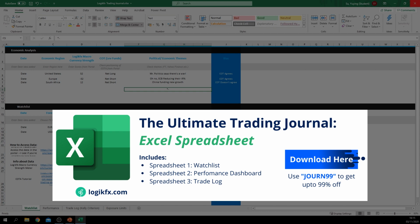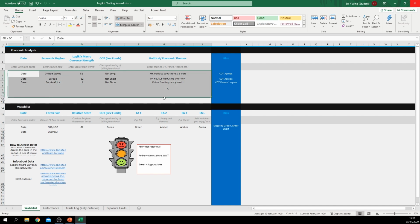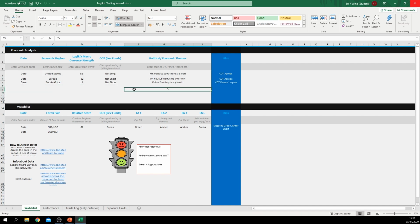It's one that has three of the main key things you need in a trading journal, which is a watch list, a trade log, and a performance tab. And it'll look something just like this, where you can track exactly what the Forex pair or the asset that you're trading is doing, the politics behind it, the economics behind it, market sentiment, and the technical analysis. I'll cover all this just after the introduction.